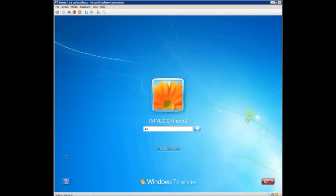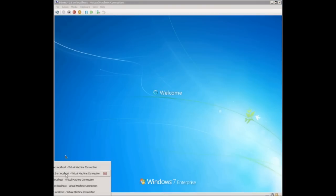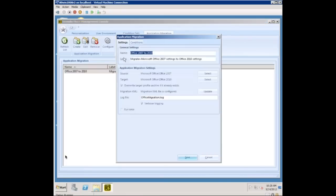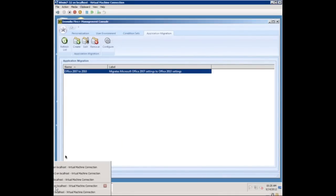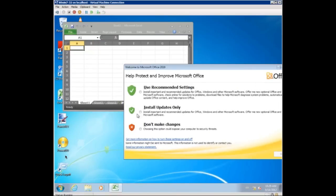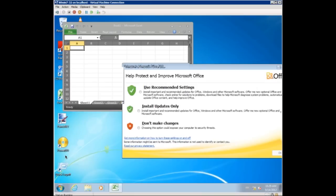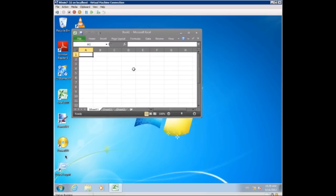So when I log on with the same user again to the Windows 7 environment, and actually, if I show you in the management console, I have targeted the migration only to work on Windows 7 because I don't want to migrate those settings when you log on to Windows XP. Okay. Yeah. So as you can see, this is Office 2010. This screen I get because these are settings that didn't exist yet, of course, in Office 2007. So obviously you need to configure those. But the personalization settings itself, which existed in 2007, are automatically migrated to Office 2010 now.